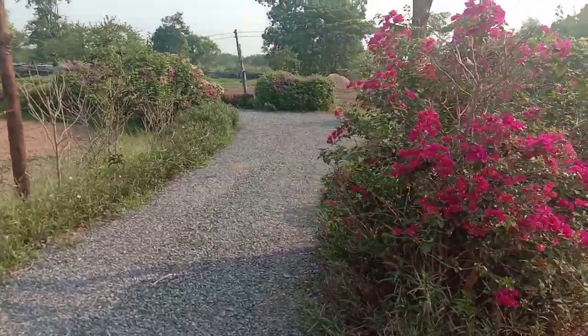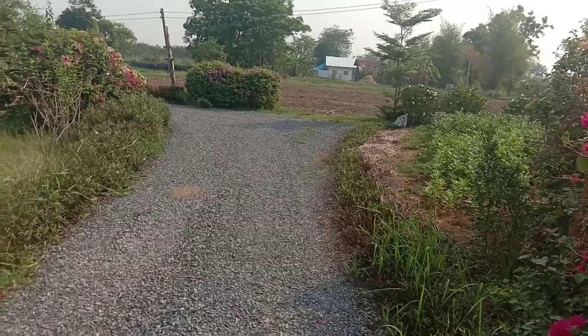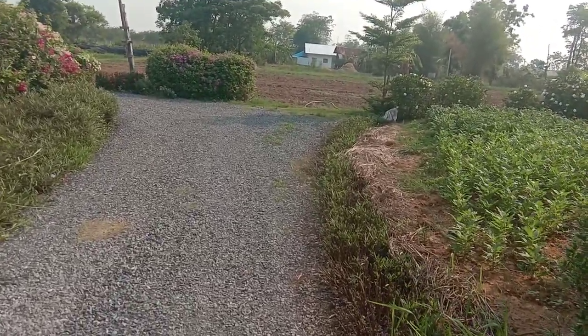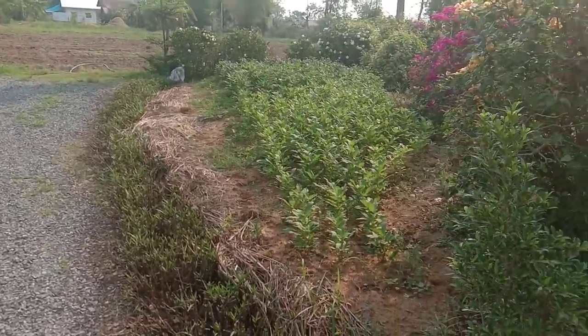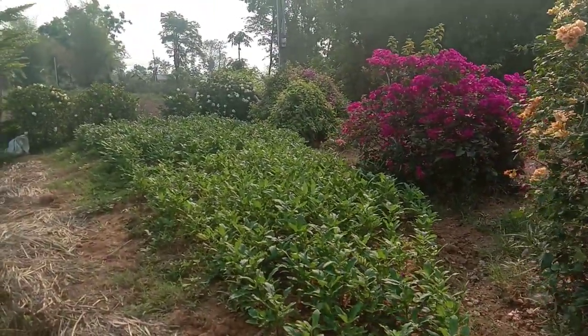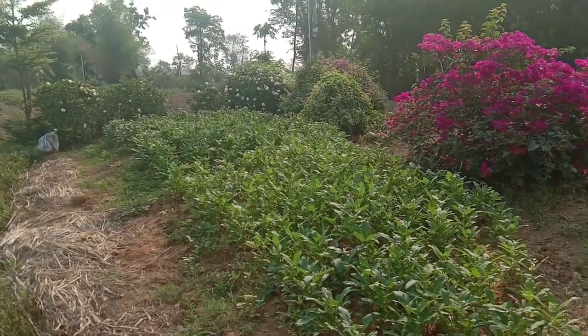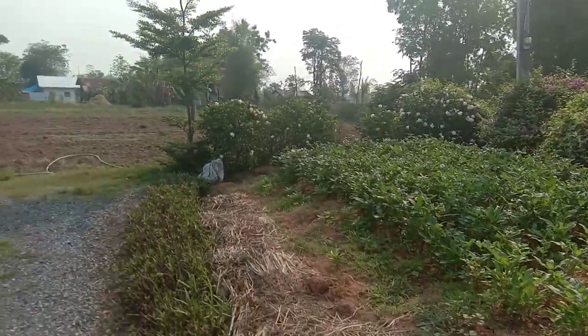When I originally moved here, this was just literally a dirt track. I couldn't actually bring the car in here during the wet season. This is Guan's new flower bed that she's planted up. She ripped out what was there before, and these have all been grown from seed, and are starting to get established now.